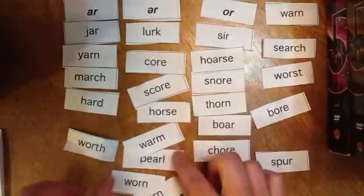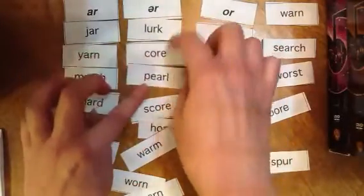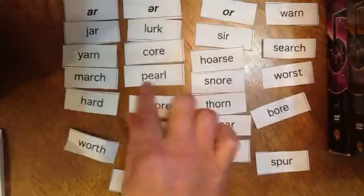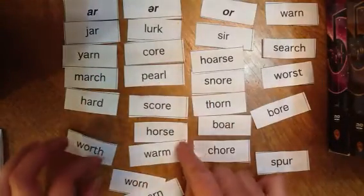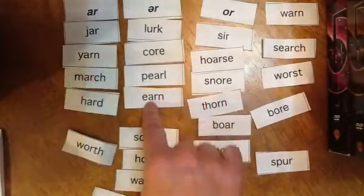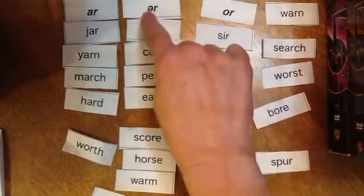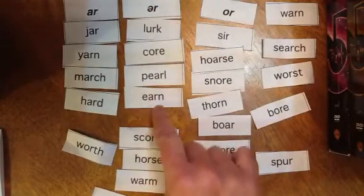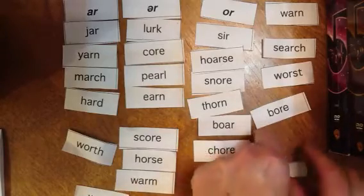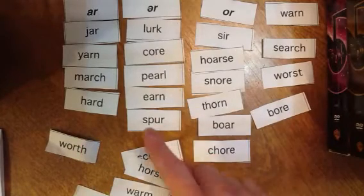We also have pearl. It makes that kind of E, U. It doesn't sound like you would imagine it to be for this, pearl. We have earn. More sounds like a UR or ER. You cannot exactly tell the vowel, and that's why the E is upside down, because the R has robbed the sound from the vowel. We have, let's see, we have spur. Another one. The R changes the sound of the vowel.